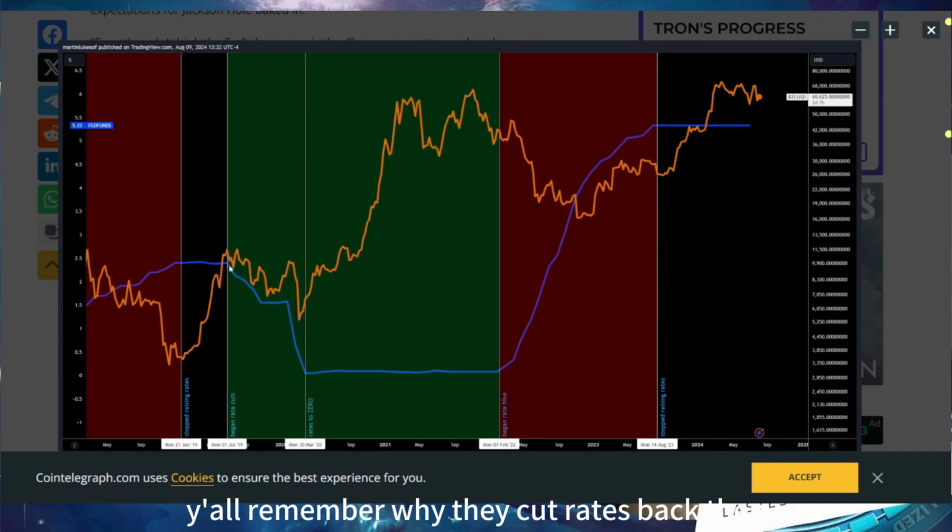Y'all remember why they cut rates back then? The economy was stuck, consumer data was looking weak, and the Fed was scared of a bigger recession. So they started cutting. Then 2020 hit with that COVID crash, and they had to go nuclear. Slashed rates to 0. That's what kicked off that crazy 2020 bull market with all that hype.